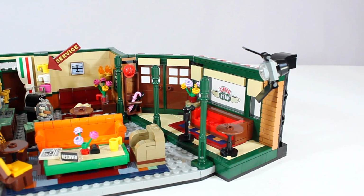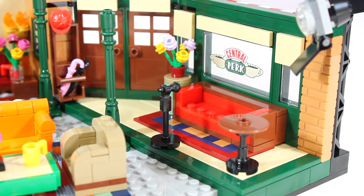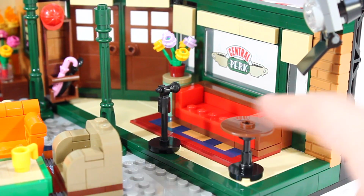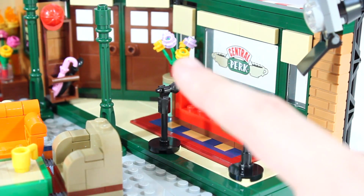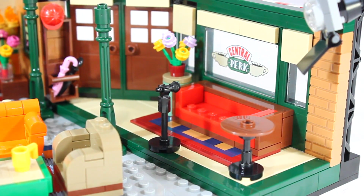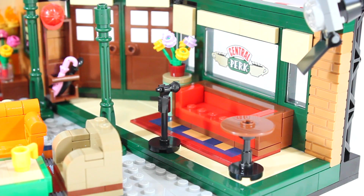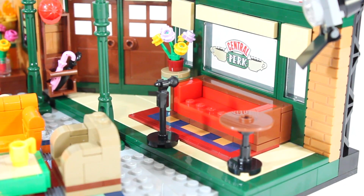Starting over with this area over here. This is the stage area. So we can move this post out of the way so we can actually take a good look over here. Over here we've got the mic stand, a brick-built rug and a brick-built sofa, a little table right here, and some flowers over in the corner. This is probably my favorite part about the build in general, this nice printed Central Perk logo on the window. It's not a sticker, it's a printed piece, which is very nice.